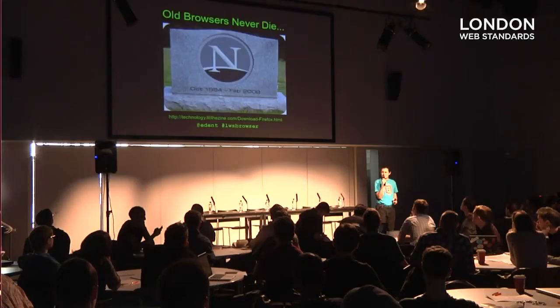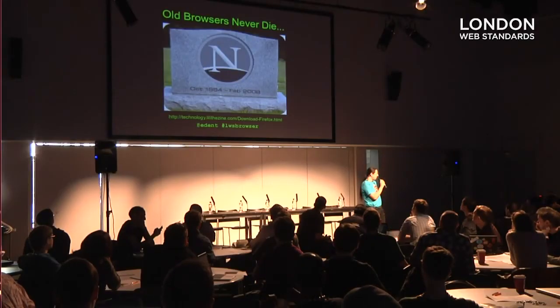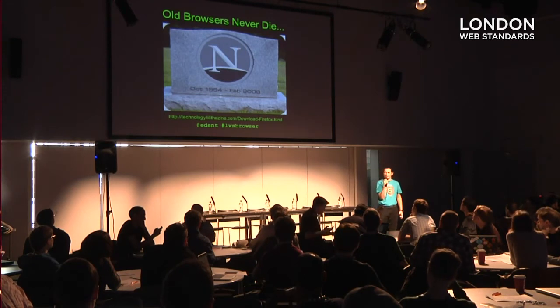Old browsers never die. So this was a graphic mocked up 3 or 4 years ago talking about Netscape when Netscape was finally killed. But here's the thing. Netscape didn't die. It's a big secret because old browsers never die. There's one stuck on someone's computer which they don't want to upgrade because it works. We all know the problems of getting large companies to upgrade from IE6.